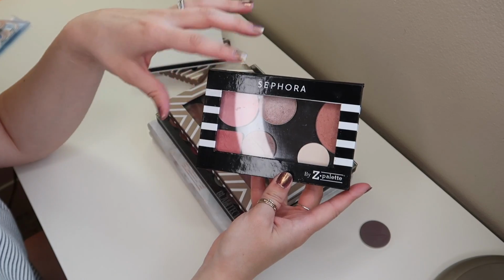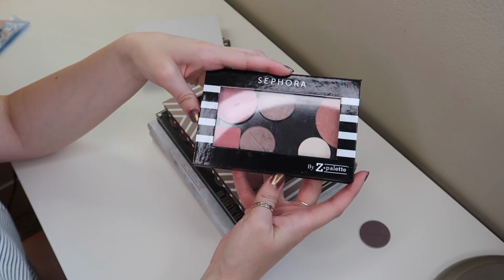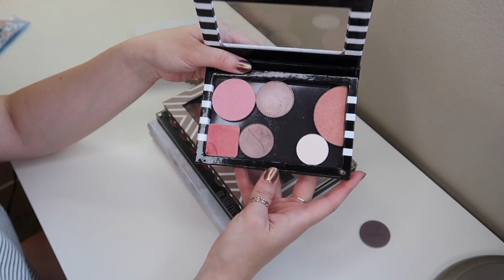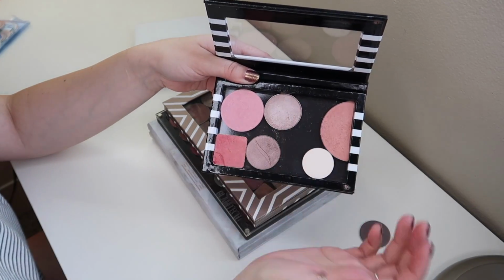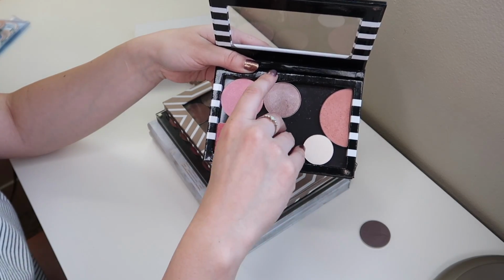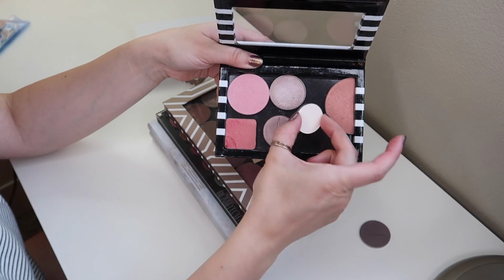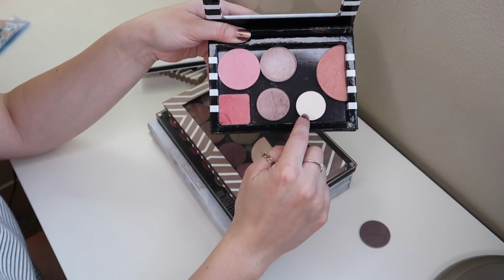Next, we have a Sephora and Z palette collaboration palette. This one really doesn't have too much in it. It does have a couple of blush shades, a highlight shade, and then a couple other random shadows in here. This one is by Sephora Collection, and this one I actually don't know where it's from. Oh, this is an Essence eyeshadow. That's what that is.